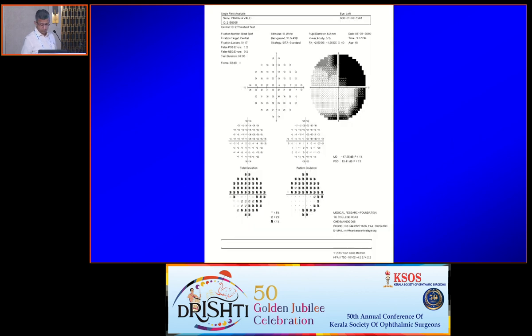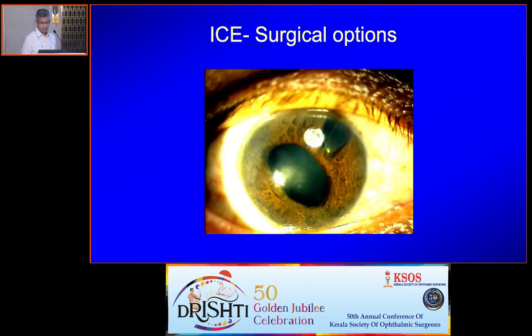And so this, what I just showed you, is a very, very rare bilateral presentation of eyes. Both eyes had endothelial changes. It's a very rare presentation, but you can keep in mind that it can occur sometimes.